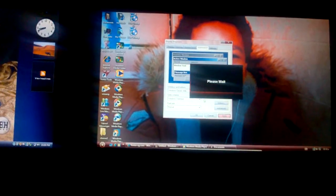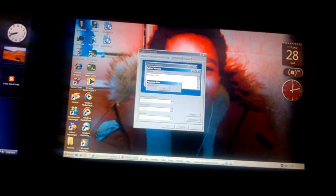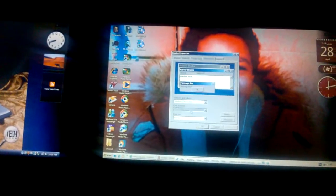So I'm going to Classic. It looks the same like Windows XP, with the original one. Oh, Vista Classic, I forgot.